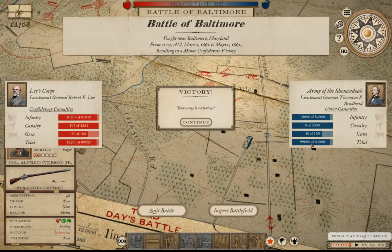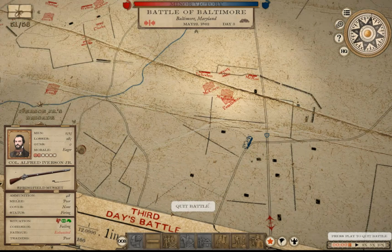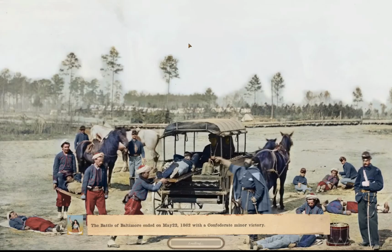22,000 men on the Union side. They lost 40 guns. We lost 29 guns. Wow. They lost 40 guns? We still lost 12,000 of our own men. But it is a victory. Very close to the major again. We need to start scoring some majors. Some more majors to end this war.